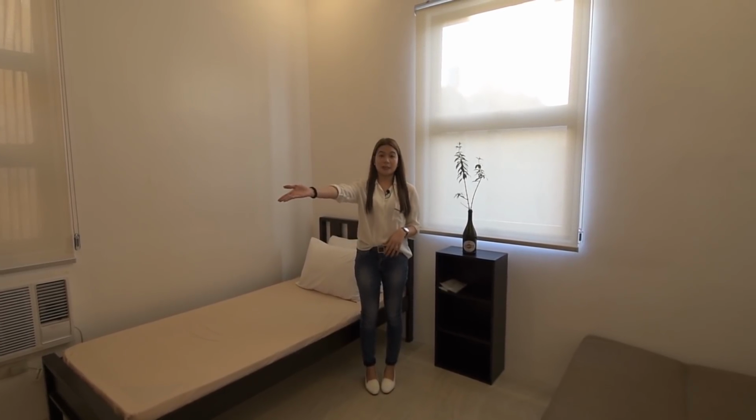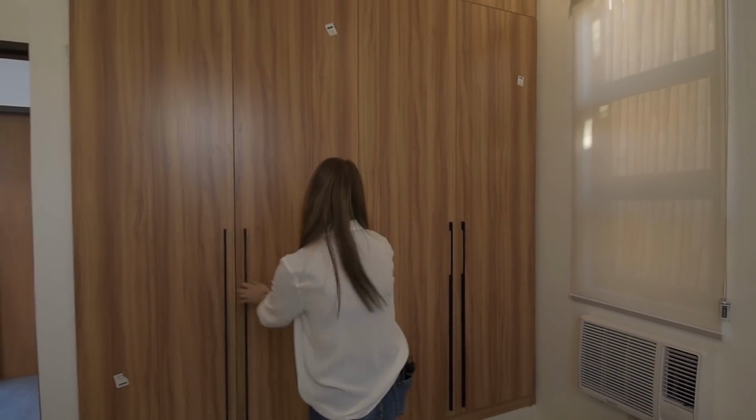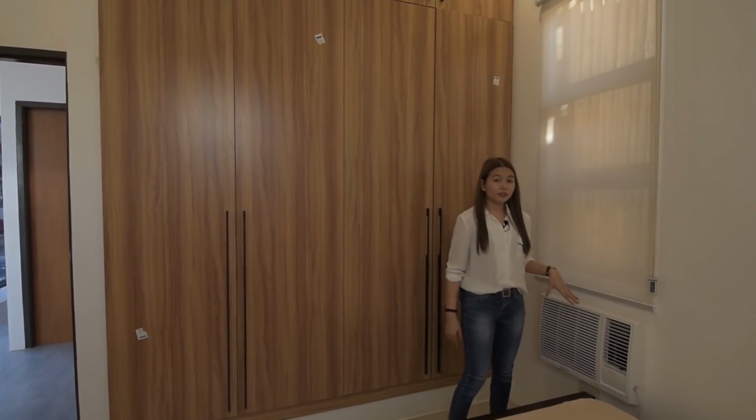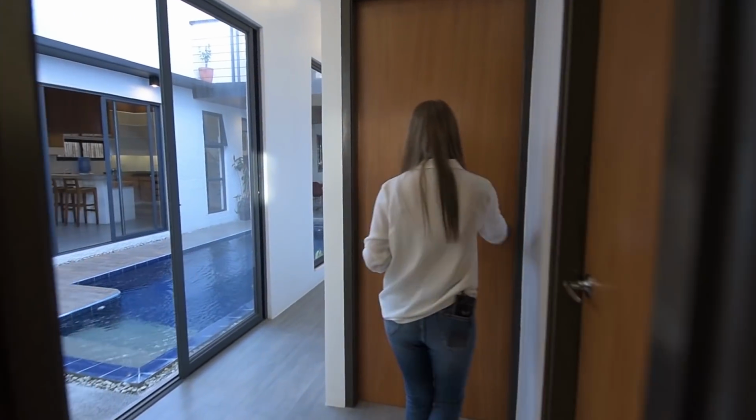You have those built-in cabinets. Ayan. So, mga gamit lang, but a lot of storage for your clothes. Right? And you have this window and air conditioned unit, and all the rooms here have their own air conditioned units. That's a plus. So now let's go to your bedroom number 2.